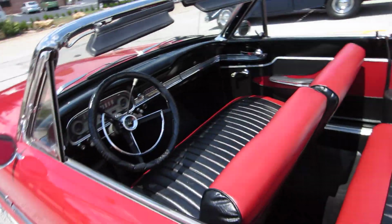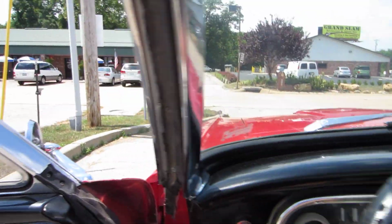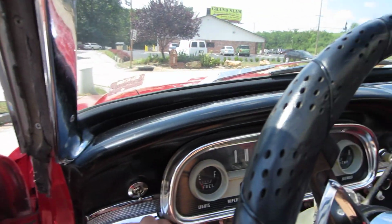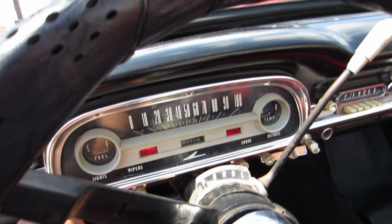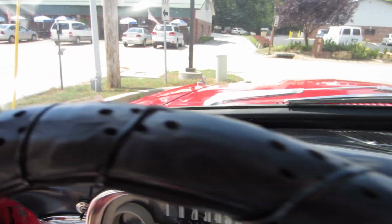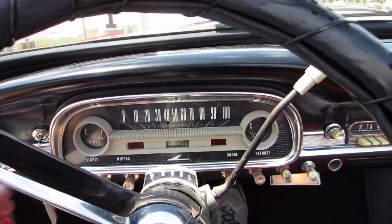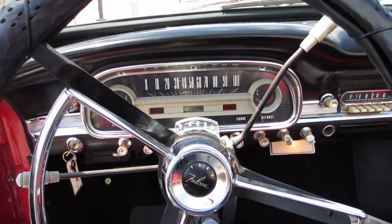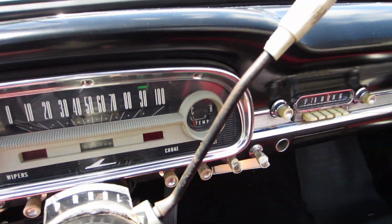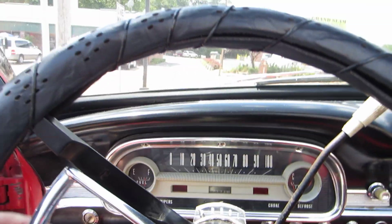Get in here and start it up. You hear it run. Little car's got a straight 6 in it. All original gauges. And she fires right up. The car runs great. Fuel gauge works. Temperature gauge, both the signals both work on the car.